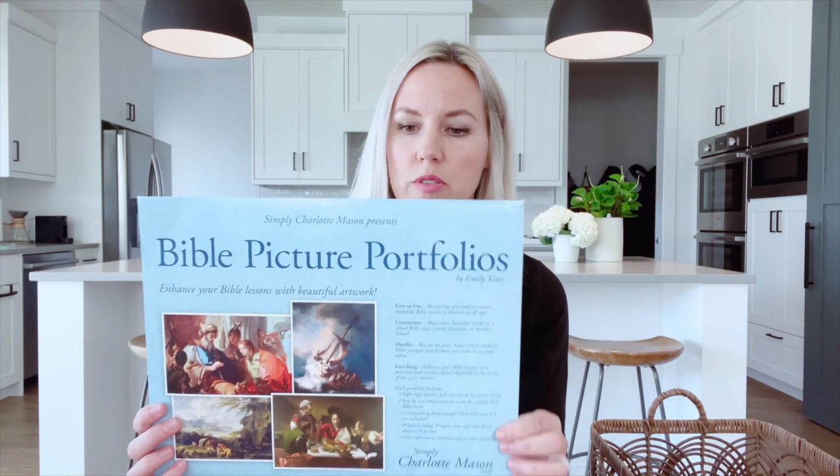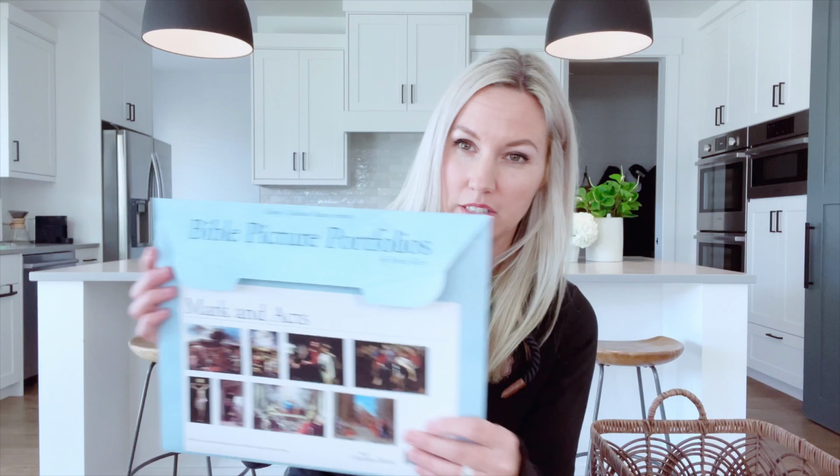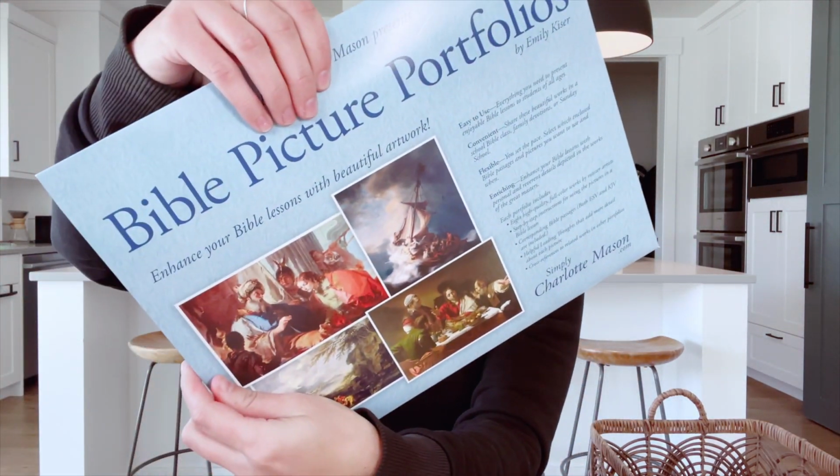So that's helpful. Now, one thing I actually do use with the J. Patterson Smith books, and I go through and I will tab the pages or highlight, but the Simply Charlotte Mason Bible Picture Portfolios. So we've been going through Mark, and we went through Exodus this year. So I actually have one for Exodus as well. But they have these paintings. Let's see. Yeah, so I'll kind of show you.